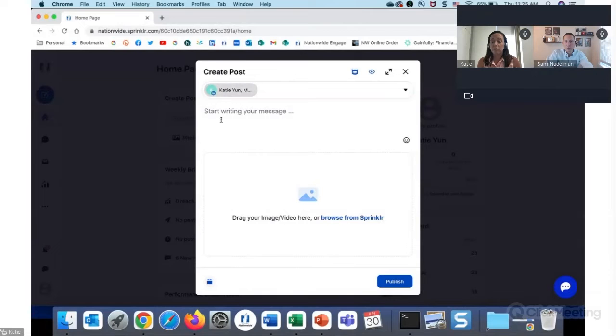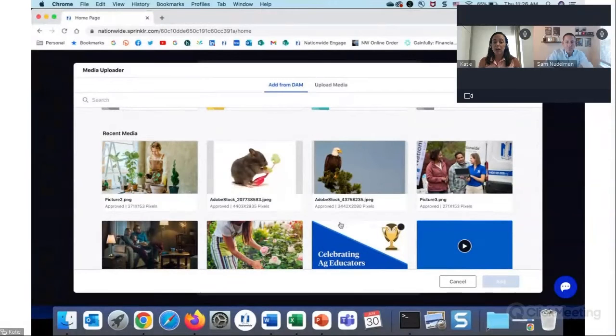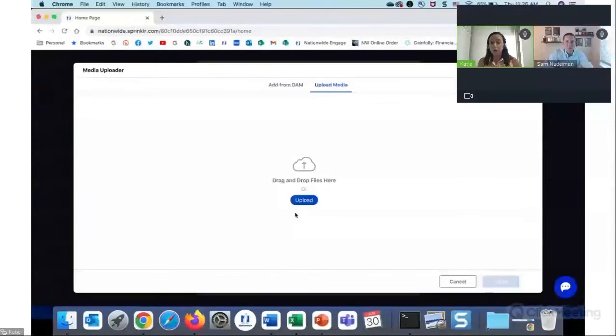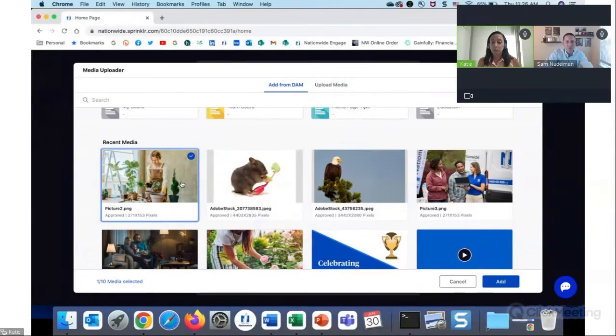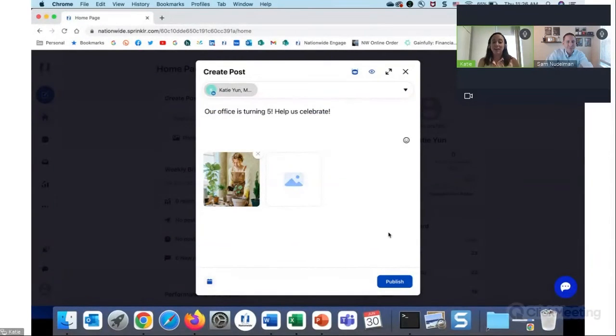So let's say you want to celebrate a birthday in your office, or you're having an anniversary. You just type your message, and you can choose your own image or video. If you've used multiple ones, they'll start saving in this account manager, so you can use recent ones that you've used before, or you can upload directly from your computer. I will choose this one for the sake of the demonstration, even though it has absolutely nothing to do with the post, but it works the exact same way. So you can preview it and see what it'll look like on the feed.